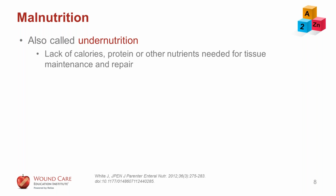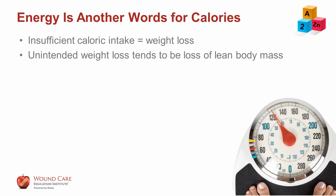And to me as a dietitian, that of course is where the challenge comes, because it's not just one day that I need to do this, it's every day. We need to get them in enough calories. Let's start there. They need energy. Wound healing is a very energy-dependent process. It takes a lot of energy to build new tissue. Calories is another word for energy.